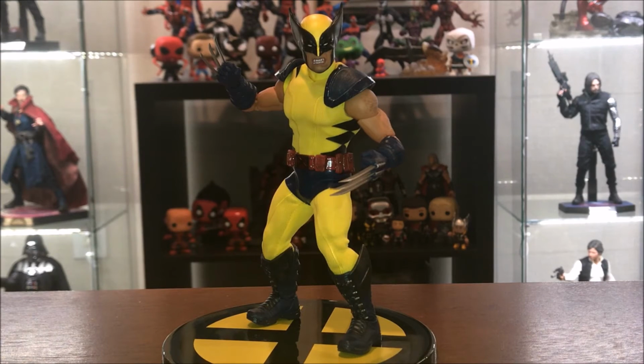Coming in at number 4, we have my first ever Mezco 112 collective figure. Now this was a New York Comic Con or Mezco Online exclusive. Yellow suit, tiger suit, 90s, whatever you want to call it, Wolverine. And this figure just blew me out of the water. I was extremely impressed with how amazingly detailed this figure was. Everything from the paint apps to the soft goods to the face sculpts to all the accessories.